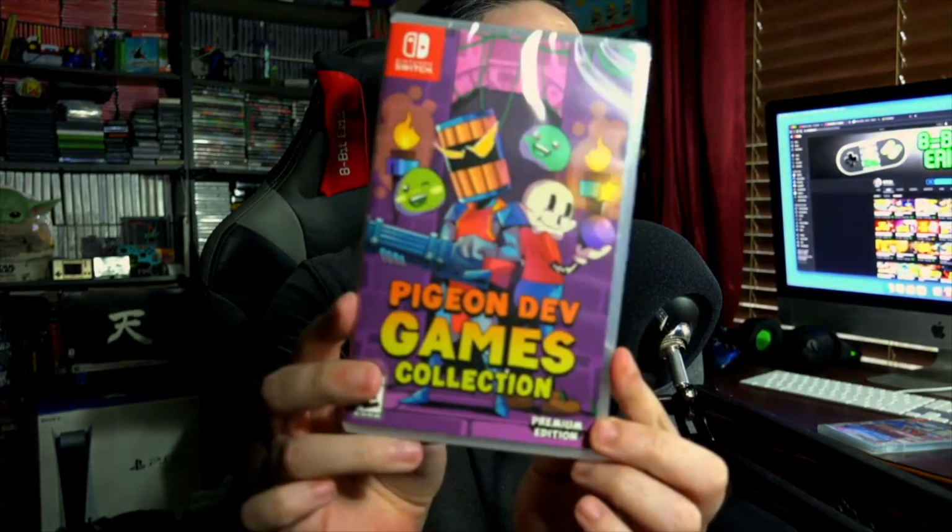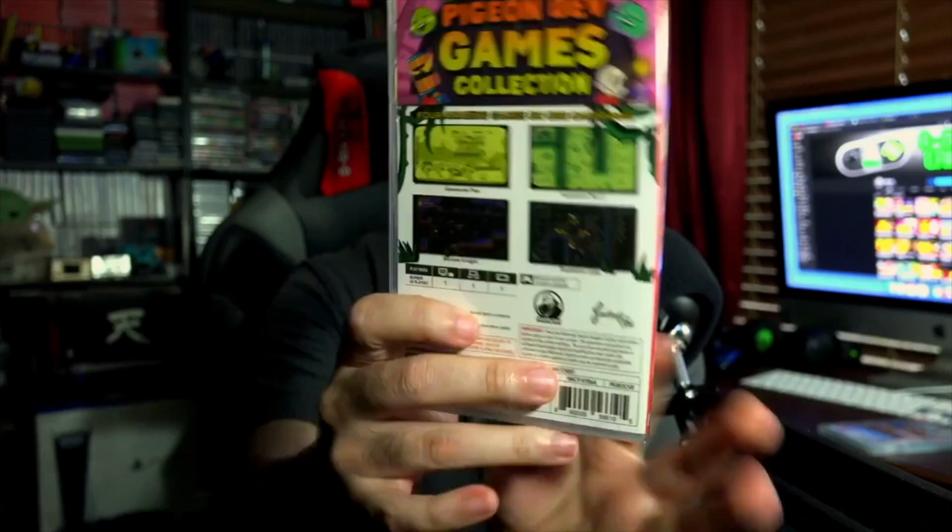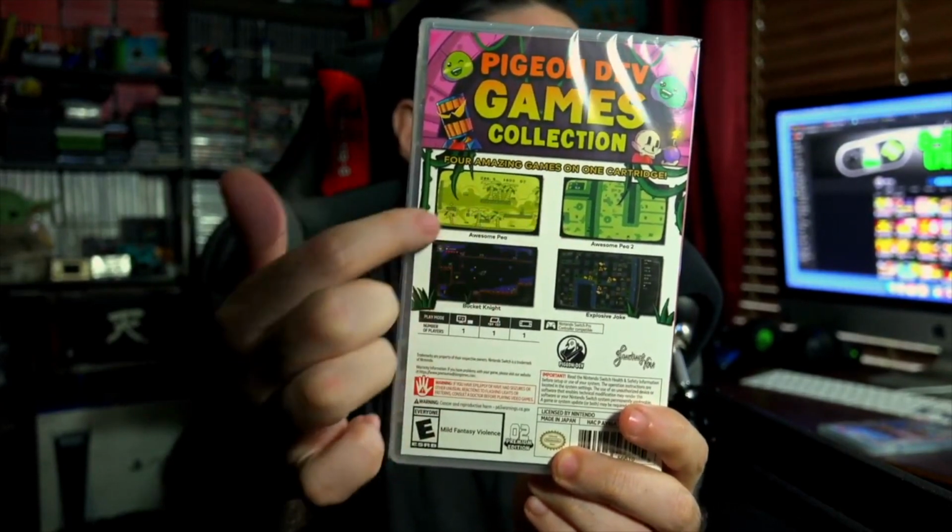So premium edition games definitely went out of the way to make this seem like a definite premium release. So kudos to them. So this is 4 amazing games on 1 cartridge. You look at the front, and it has Game Boy style graphics and stuff like that. Pretty sure I played this one. And if I didn't, I think I played something by the same indie developer. You know me, I cover a lot of indie games on Nintendo Switch, so to see some of these come up in physical form is way past cool.